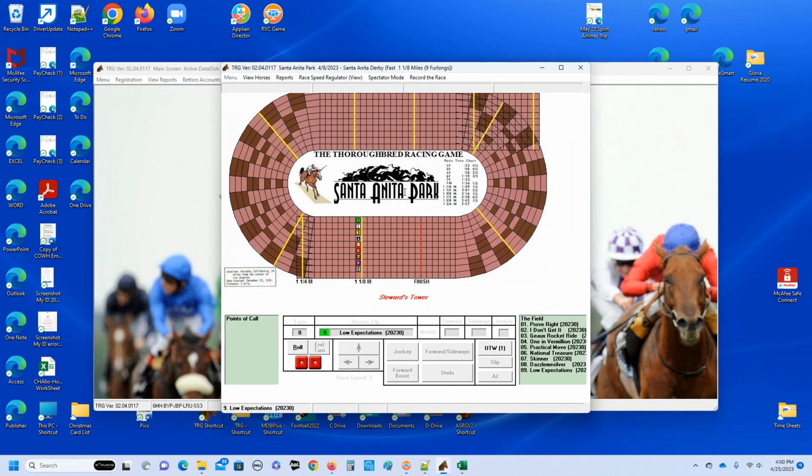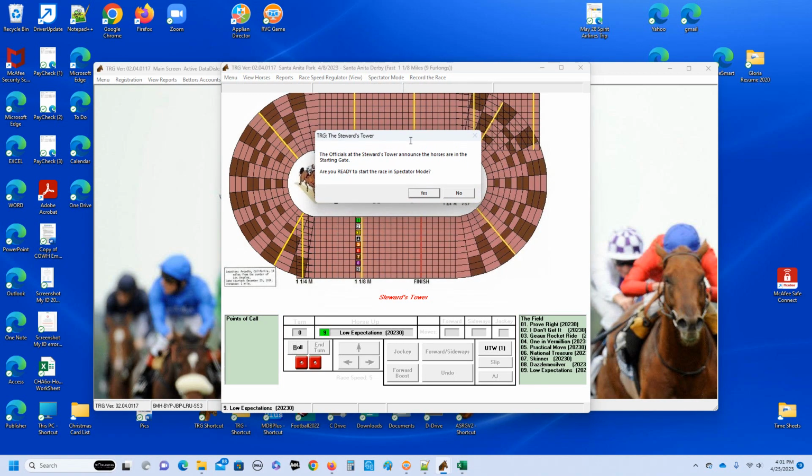Okay, so let's go to the track. We're at Santa Anita Park for the Santa Anita Derby, a 9 furlong race. Let's do the field. Prove It Right, Don't Get It, Bill Rocket Right. I remember that one, but I can't pronounce it. Then Vermilion, Practical Move, National Treasure, Skinner, Dazzle Me Silver, and Low Expectations.